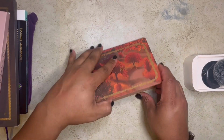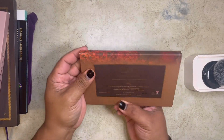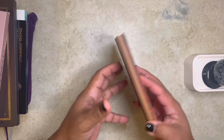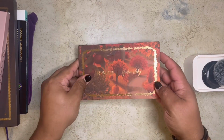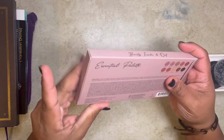All right, we have our first declutter. This is the Nomad Hudson Valley palette. I just don't use it. Obviously I'm not a huge eyeshadow person, but I've collected palettes over time. This was sent in PR, you know what I mean?